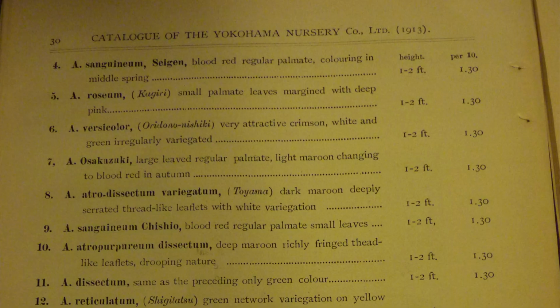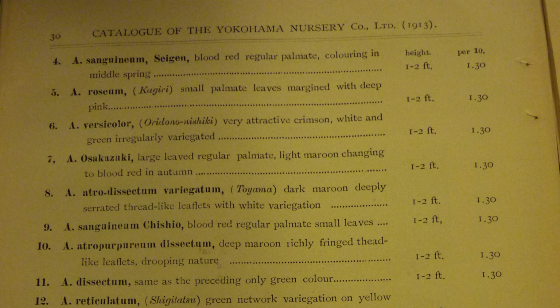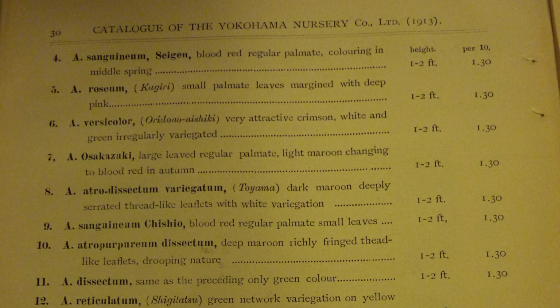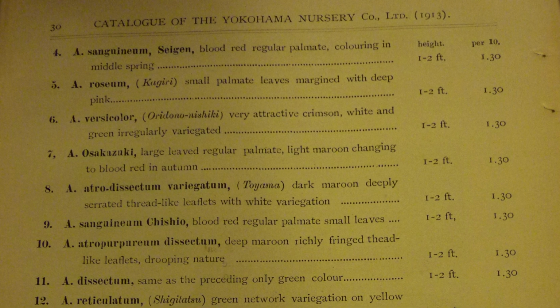Look at number 5, Acer roseum. And then in parentheses, it has Kagiri, which is probably what we know today as Kagiri Nishiki, because it says small palmate leaves margined with deep pink. Maybe almost like a Beni Shishihenge type cultivar. Possibly, yeah. There's so many interesting things on here. There's several of these that we definitely have in the trade today.